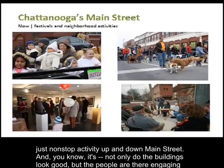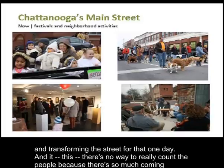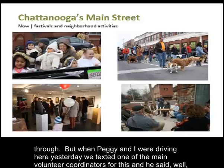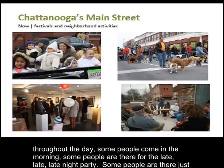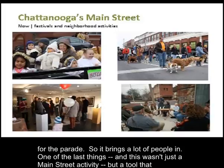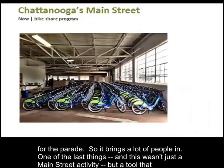And, you know, not only do the buildings look good, but the people are there engaging and transforming the street for that one day. And there's no way to really count the people because there's so much coming through. But when Peggy and I were driving here yesterday, we texted one of the main volunteer coordinators for this, and he says, well, we think about 10,000 people show up throughout the day. And honestly, I would say that's probably a good bet, because throughout the day, some people come in the morning, some people are there for the late night party, some people are there just for the parade. So it brings a lot of people in.